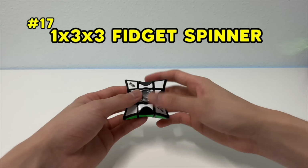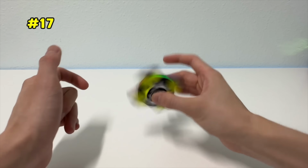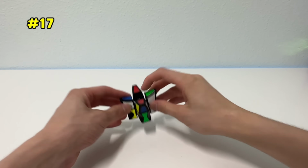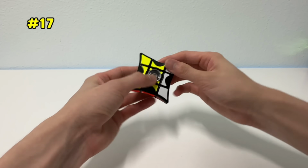This other one is a 1x3x3 fidget spinner. It turns and shape shifts. If you turn it like this, you have a new way to spin. It's also pretty simple to solve.